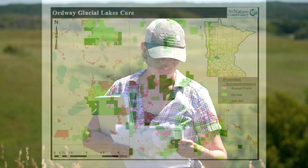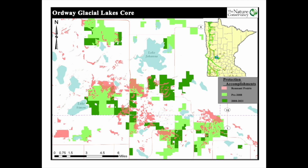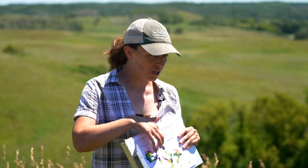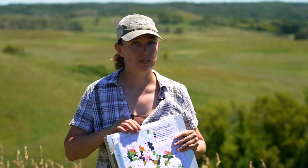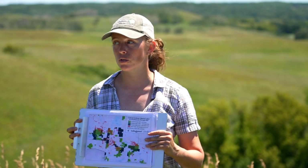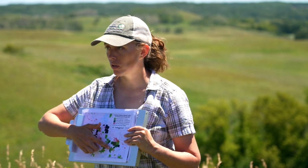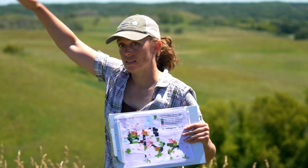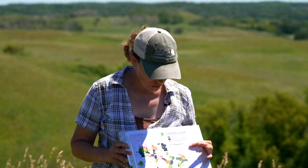just through acquisition and easement protections. This map depicts what we had protected prior to the OHF grants that started back in 2008. This second map depicts the darker polygons, which is what has been protected since that time. So since 2008, this is how much more land in these darker green polygons that we've been able to protect within this landscape. This is pretty significant.